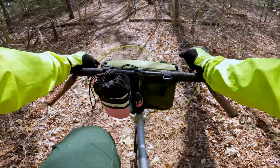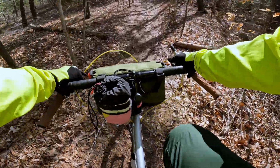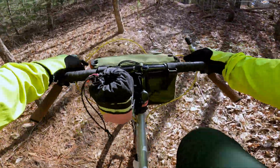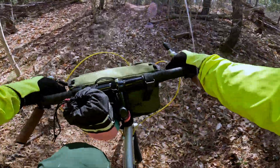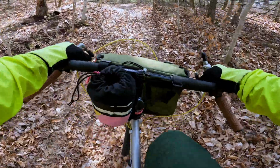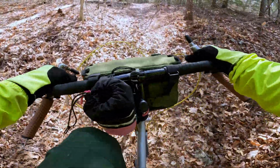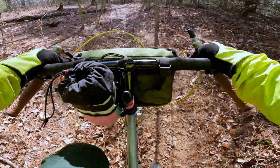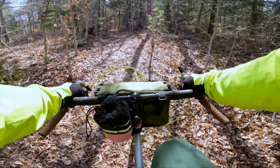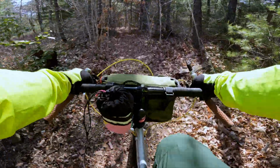But I take a detour off of Hollow Road on this trail that takes you closer to Santuit Pond, and it turns out to be pretty rustic. This is a pretty steep hill right off the bat that I climb up. Woo! Nice.